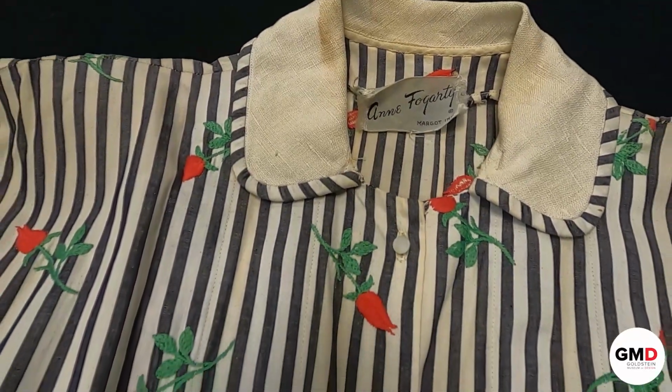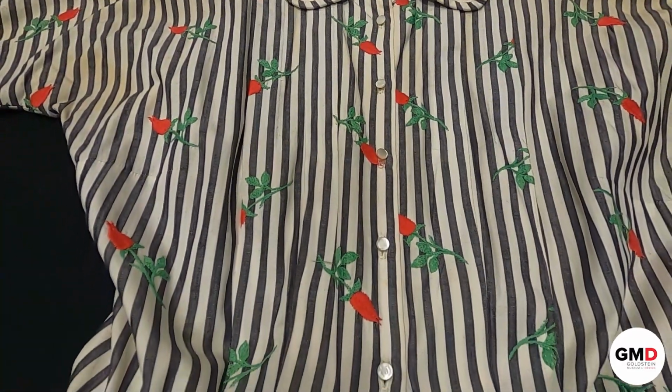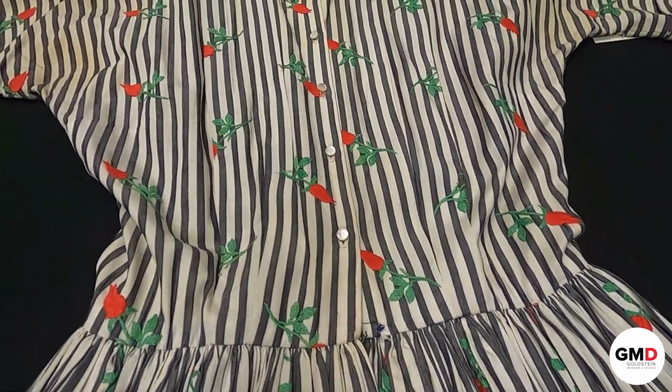And cotton is important in dresses like this because it's easy to care for. It can be washed and pressed at home by women, and again it shows that American sportswear influence of a more practical, easy to wear dress.